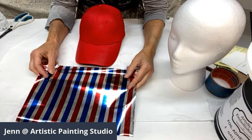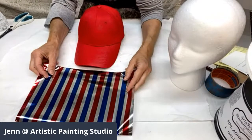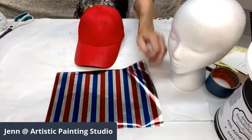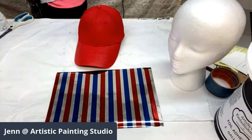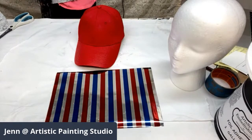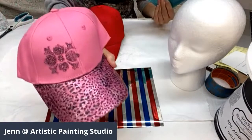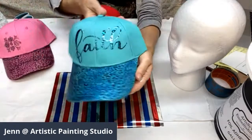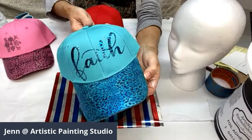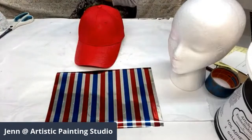Hi, Dina. Yes, I've been killing on these hats, girl. I don't know if you saw my added, Dina, to 2 of them. I got a little bling on this one here. I added stencil, and then I did this one with Faith. I thought that came out so cute. These are getting almost done. We're going to have river hats, girl.